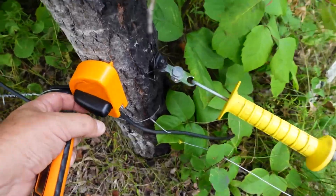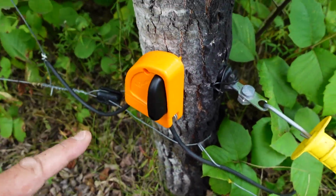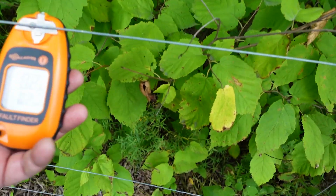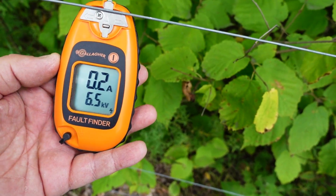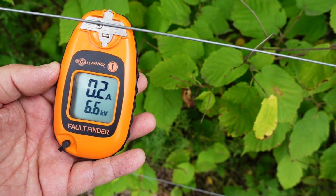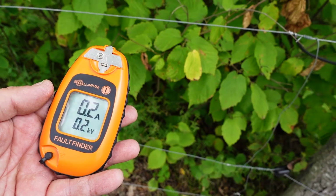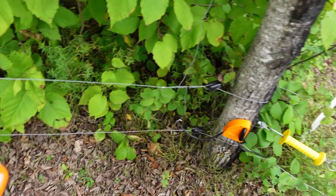So what we're going to do is shut the power off from the switch, and then we're going to turn on the fault finder and check it out here. So we're showing 6.5 kilovolts, so 6.6, so 6,600 volts on the line. And that's on all 3 lines.